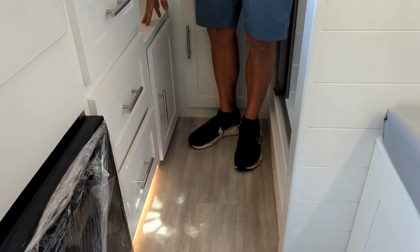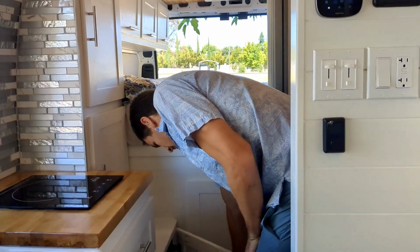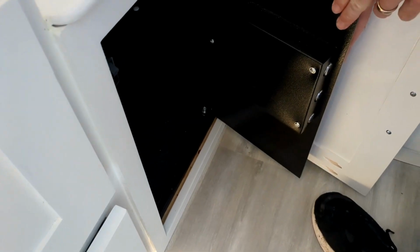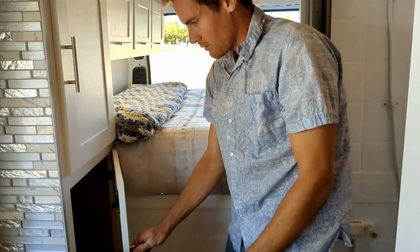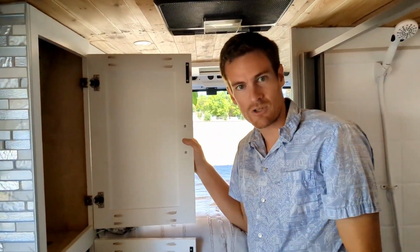Next to the kitchen is a step up to the bed with a built-in safe. Plenty of room for all of your electronics and any valuables you might want to store in there. Floor to ceiling pantry, giving you plenty of options for any kind of storage space that you'd want.